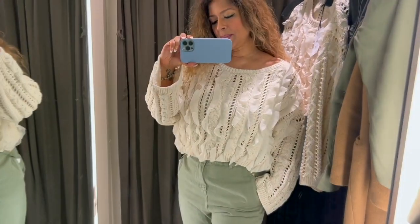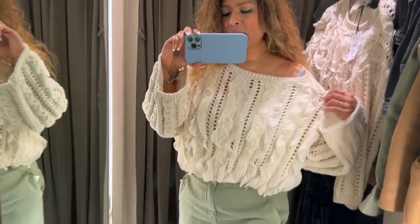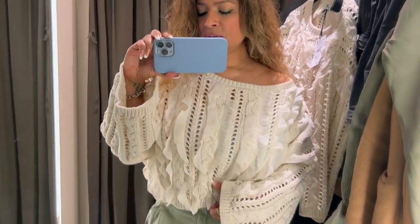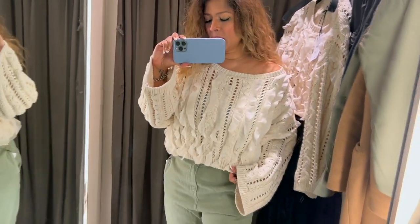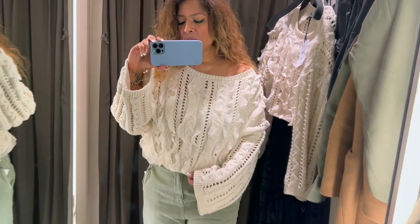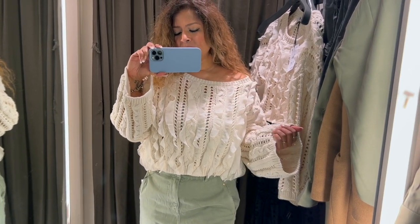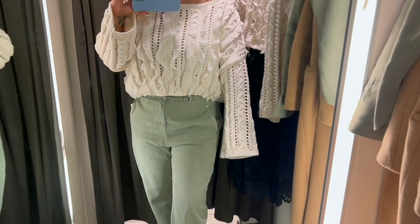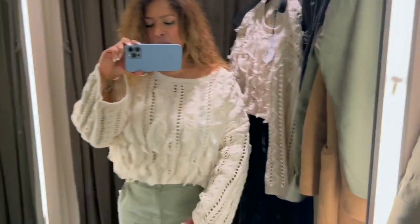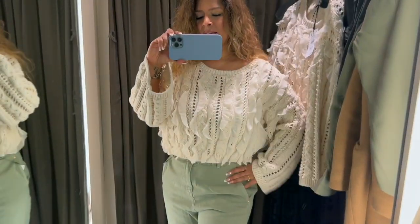This is the medium in the jumper. I quite like the fact with the medium, you can actually wear it a bit slouchy, a bit more off the shoulder. And for those ladies like me who don't really like to show their midriff, you can wear it a little bit longer on the body. The only thing is the longer the body, the longer the sleeves. Now look. I don't know if I can be bothered to go like this every time in the summer. I'm going to have to think about this one.